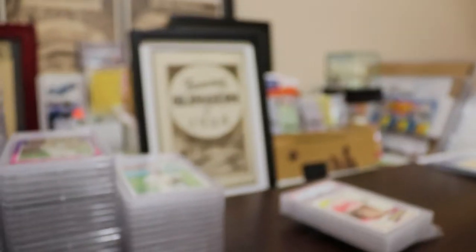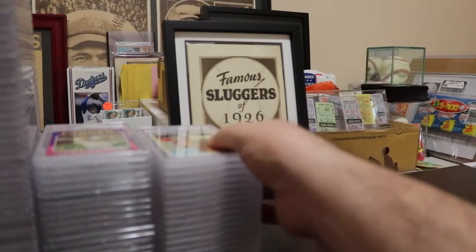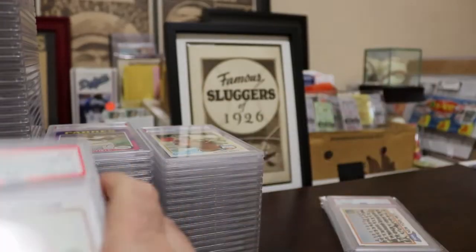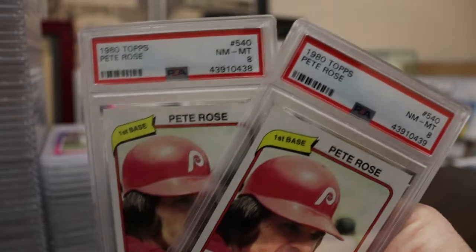Very good looking card. And 79 Topps is very tough to get centered. Not necessarily too tough to get in really high grade, but definitely the centering sucks. And then we got some 1980 Topps. I got a pair of Pete Roses, both PSA 8.